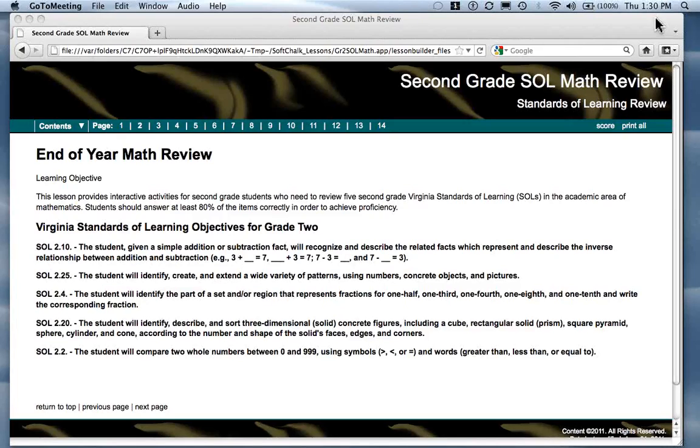The first one has to do with recognizing related facts and an inverse relationship between addition and subtraction. The next one has to do with identifying a variety of patterns using numbers, concrete objects, and pictures. The third has to do with fractions. They have to match 1/2 with the words "one half", for example, with pictures that represent 1/2 and so forth. And then the fourth objective has to do with geometry, understanding the names and recognizing concrete figures: cube, rectangular solid, prisms, square pyramids, and so forth. And then the last one has to do with comparing 2 whole numbers between 0 and 999. And they also have to recognize those symbols and what they mean: greater than, less than, or equal to.